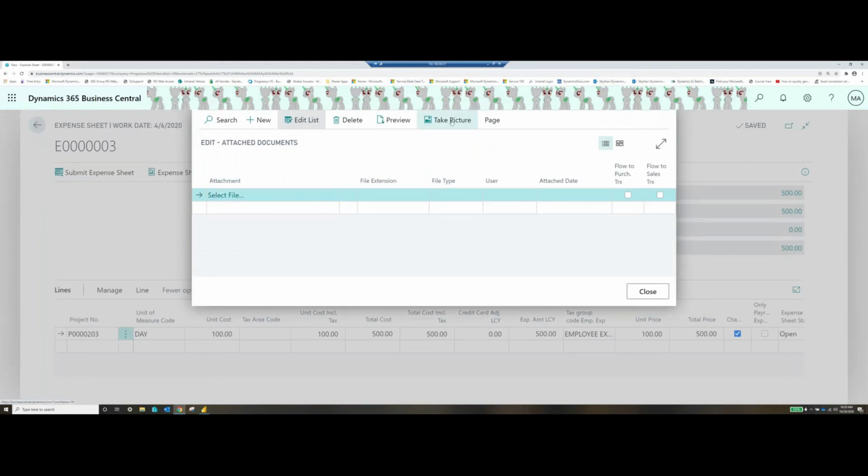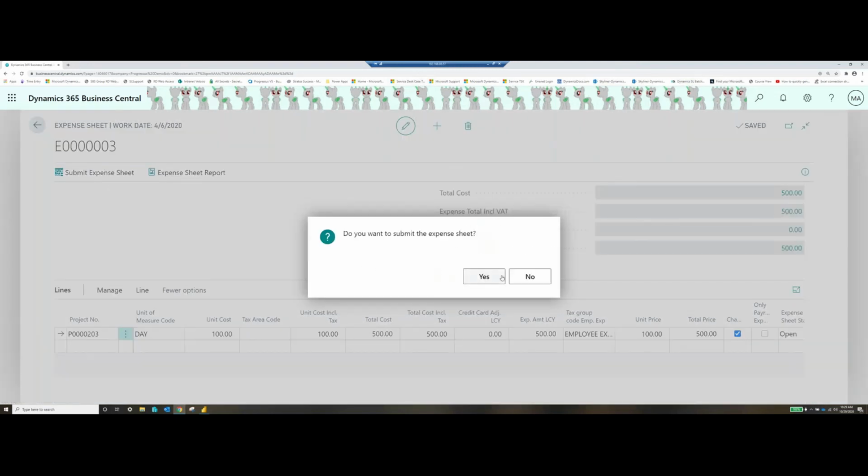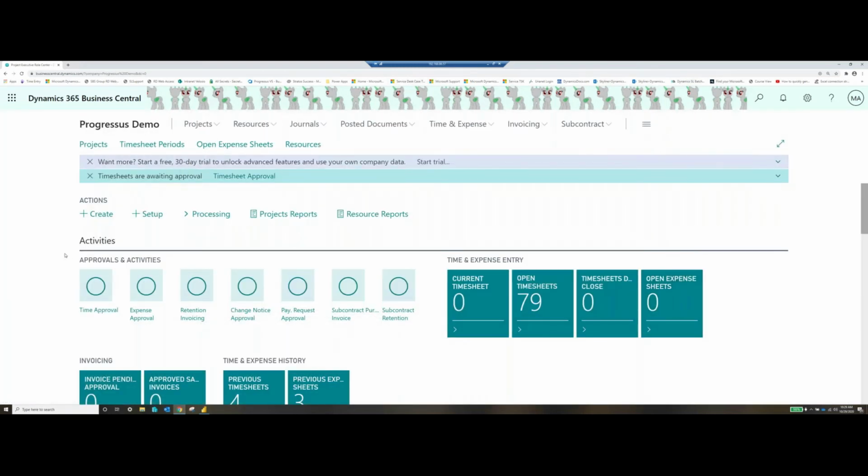You can select a file, you can take a picture, and this is device agnostic. So you can use the Business Central app with Progressus installed and be able to just take pictures of your receipts and do your expense sheet directly from your phone while you're traveling. I'm going to go ahead and say close, and then we can submit our expense sheet. This is going to go off to our layers of approval. Generally, we have 3 layers of approval that you can set up. They can be different, you can mix and match.